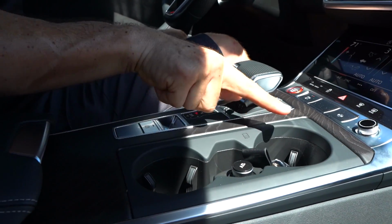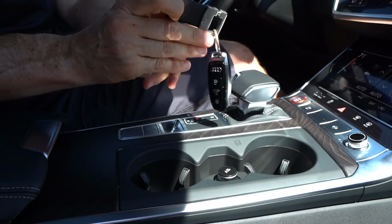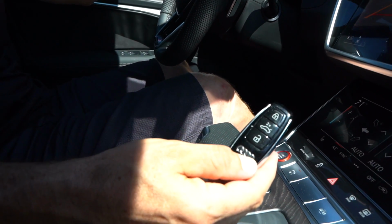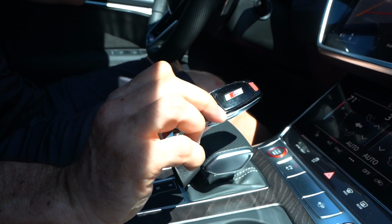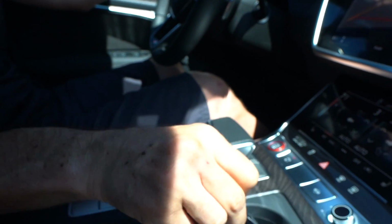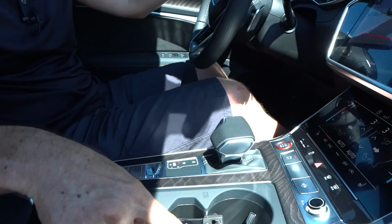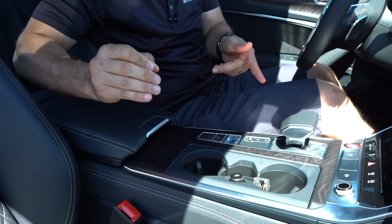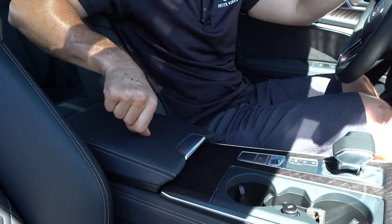It would be nice to have a lid, but you do have your 12-volt here, and then here is your key fob. Nice and clean, Audi badge on it. Flip it around. There's the S badge, very, very classy. We'll leave that here. The wood trim is great. This silver, the way everything just flows, the lines, just like on the exterior, flow very nice on the interior.